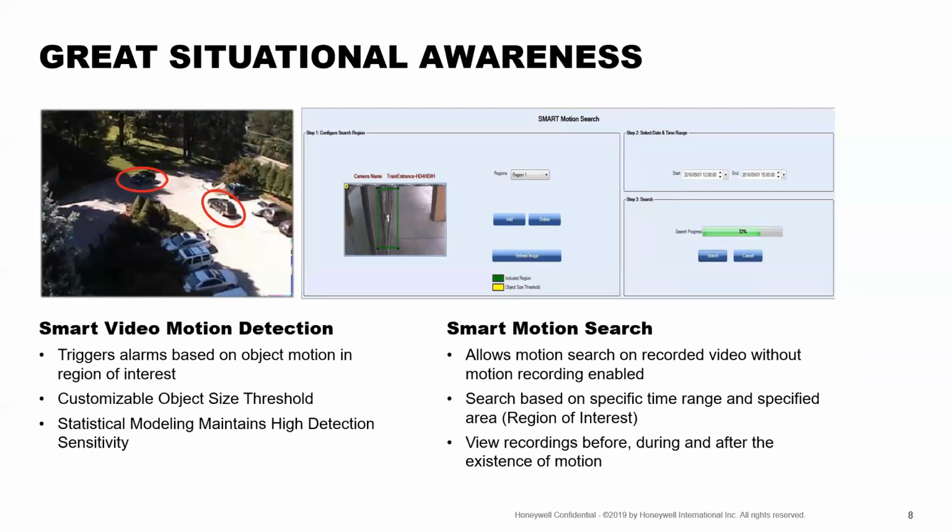As for smart motion search, these features overcome the traditional way of searching for an object in recorded videos, as it allows motion search on recorded video, even without motion recording enabled. Searching is based on a specific time range and specific area, and you can view recording before, during, and after the occurrence of motion.